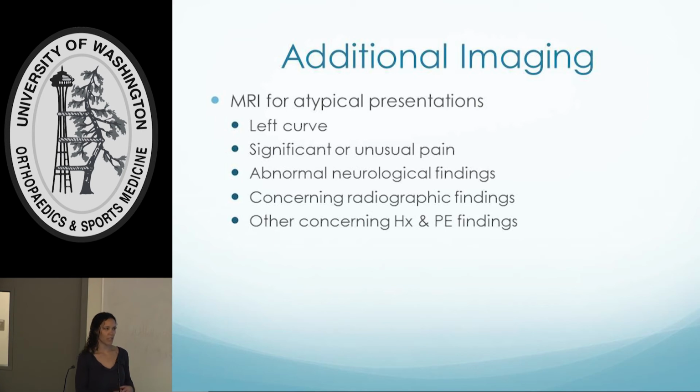So other imaging we don't usually do, but if you do have somebody that has that left direction curve, if they're having significant or unusual pain, any other type of neurological findings, or other concerning radiographic findings, say you see some very abnormal vertebrae, then that would be somebody that you'd also want to do. And then certainly if somebody has a concerning history and physical, something that comes up when they're evaluating them, then that's another person that you would want to evaluate.